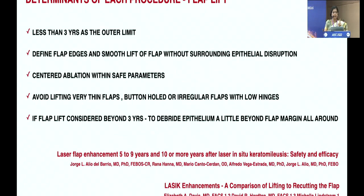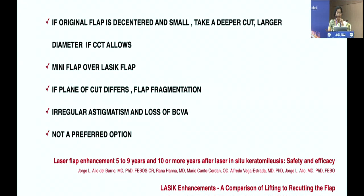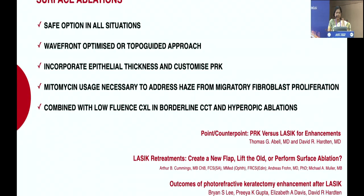But if the flap lift for some reason is being considered beyond 3 years, it is important that we debride the epithelium a little beyond the flap margin all around. Again, if the flap is to be recut, if the original flap is decentered, then what we could do is, which Kumar has a wonderful video, where he created a deeper cut of a larger diameter if the corneal thickness would allow. You could do a mini flap over the primary LASIK if the flap thickness is good. But if the plane of cut is different, you could end up with flap fragmentation and loss of BCVA, so a flap recut should be kept as a last resort.